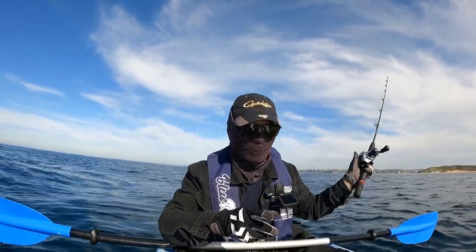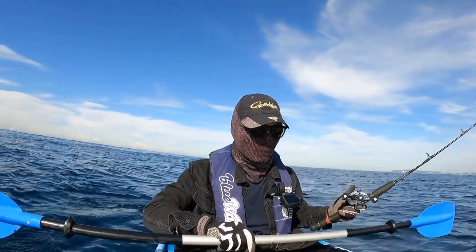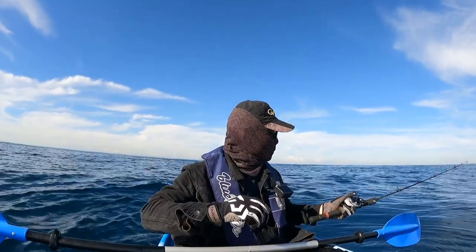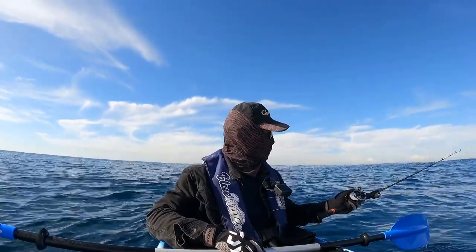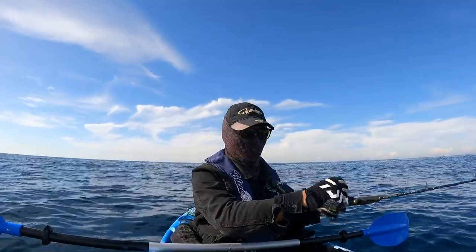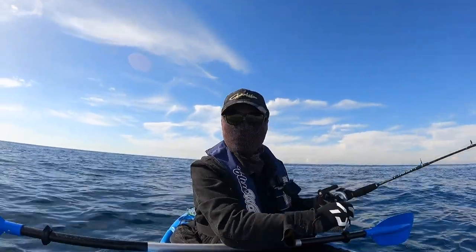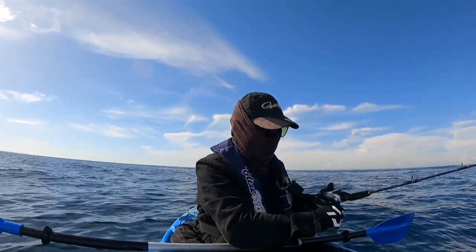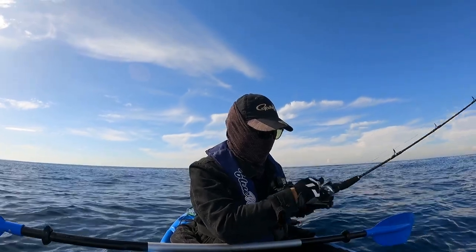Just found one fish at the bottom. Not sure about other fish together. One fish is pretty tough to find my lure. Yes, fish on. From my fish finder, I just found one fish at the bottom.